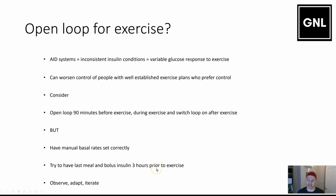And then obviously you will need to do some observation and adapting as you go. But the key thing is you can just put the closed loop back on as soon as you finish and get the benefits of the control afterwards while you take back control during exercise. There's absolutely nothing wrong with doing that, but obviously you would need to speak to your healthcare provider before you did that, making sure the key thing is that your manually set basal rates are set correctly for you, so that you know what the basal conditions are.